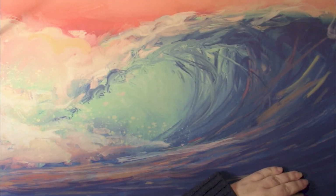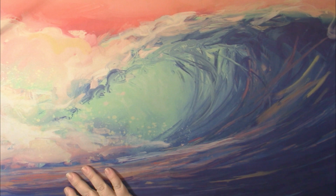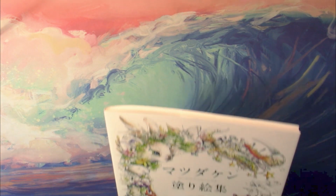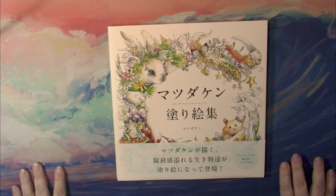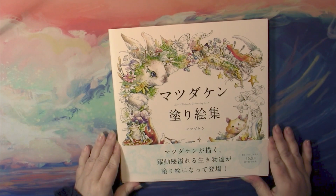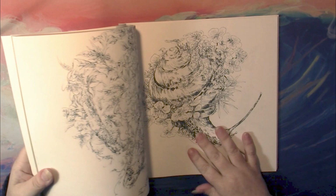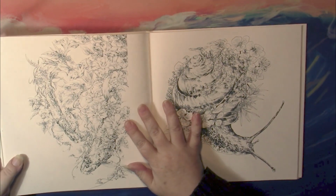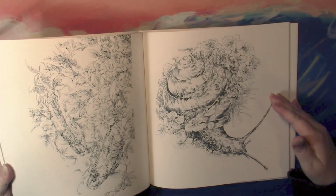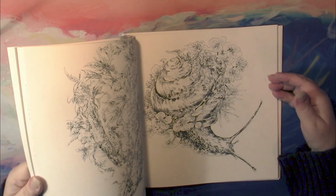And then the last book I got from my Japanese order was actually the one that I wanted to buy. So this is the Ken Matsuda coloring book. And this is absolutely gorgeous. It's kind of Kirby style images where we have an animal, and they all have flowers or something from nature growing on them.